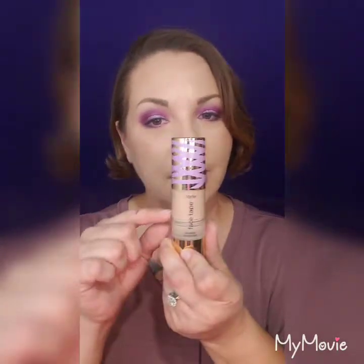Okay, let's just go in order, I guess. Foundations. I obviously have used quite a bit of this. This is the Tarte Shape Tape Double Duty Beauty Foundation, and it's very mattifying. It's got a pump. It doesn't take much. A pump or two, and then you're good to go. I am super high coverage.